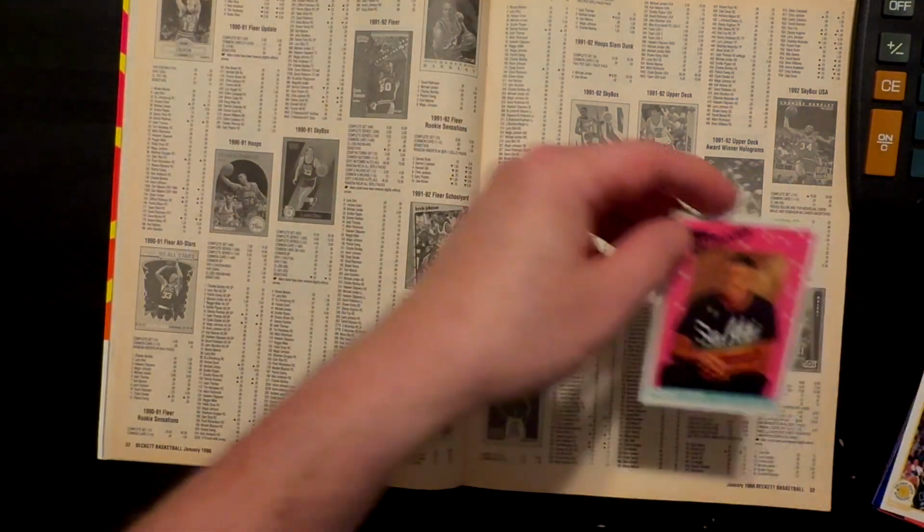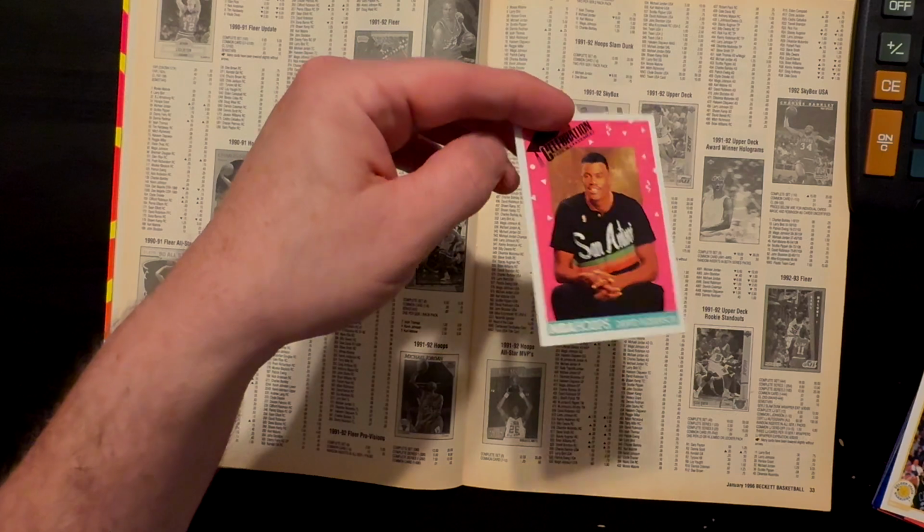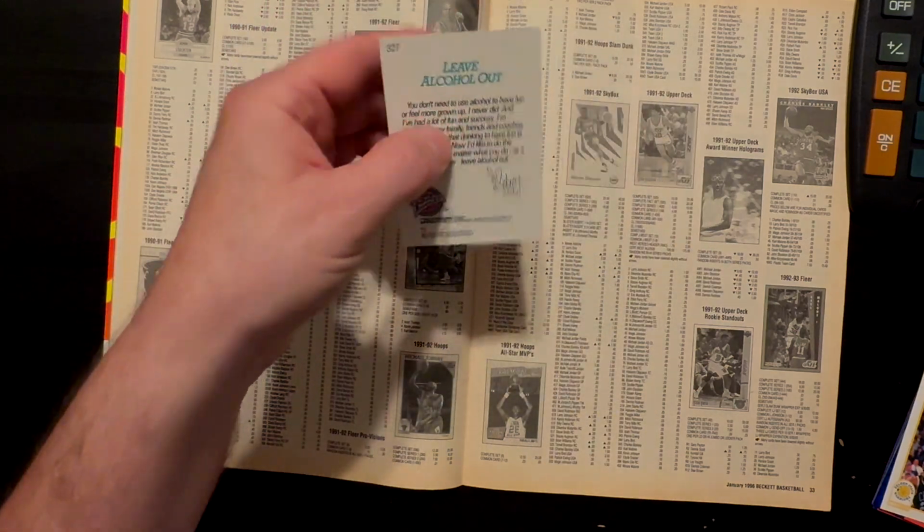Alright, we got this card here. We've pulled one of these before. This is David Robinson's. Kids, do not drink. Kyle, do not drink.